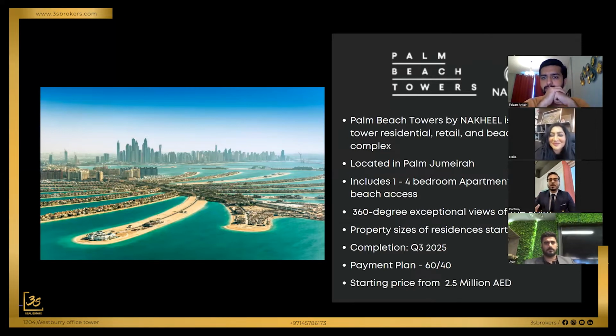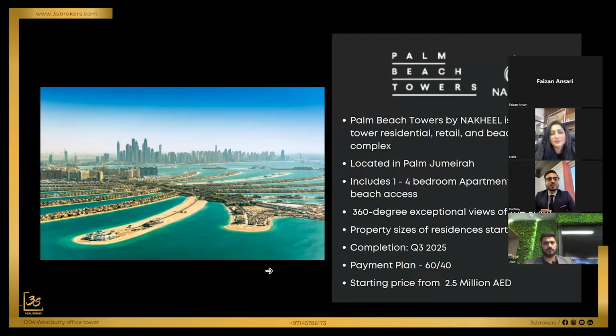Whenever you're buying a property where the builder is backed by the government, you know that the government is extremely cash rich. They will deliver their projects on time, they give you the finest amenities, and they will complete the construction. And it gives a lot of security in terms of investment to clients.